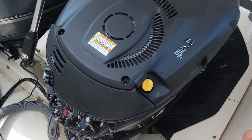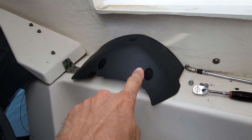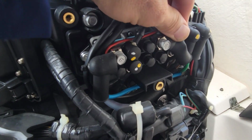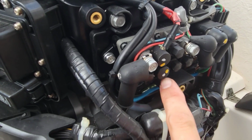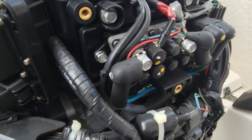We got our cowling off, I got the cover off so we can get to our trim and tilt relay here. There's 3 10mm bolts that take this cover off. It goes on the front of the motor here. This is our trim and tilt relay. What I'm going to do is push the button. These are our big motor wires here, so essentially it just sends power from the switch to our relay, and sends big power and ground either way back to our motor.